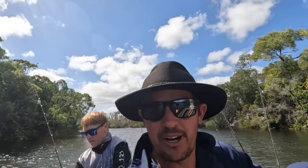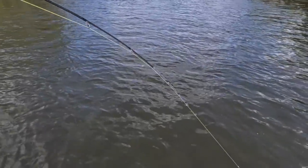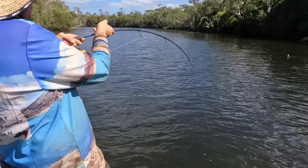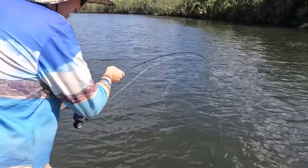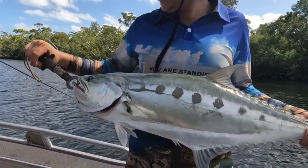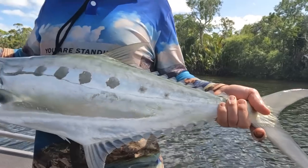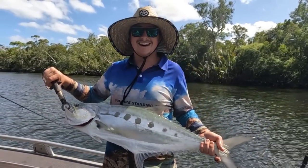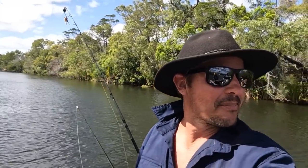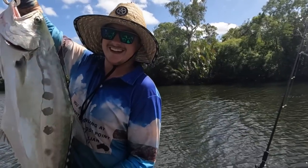This is the most insane creek I've ever seen in my life. There is huge tarpon, queenies, everything. Oh, coming down there. Oh, that's a good queenie, Tommy. That's a proper queenie. How heavy is it? How's the quality of fish coming out of this creek? This is insane. Oh man, I'm stoked. We've got to leave them and go out and just chase something else. This is just out of control. Bloody hell. Nice.